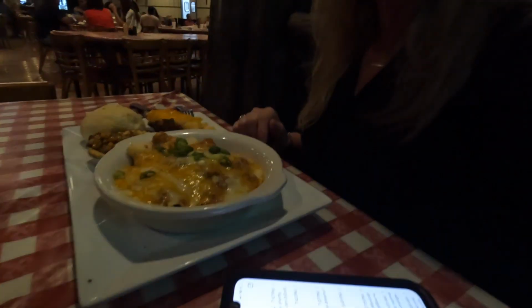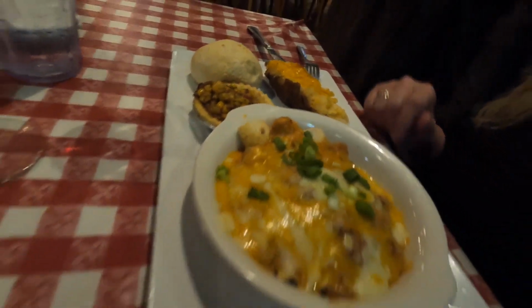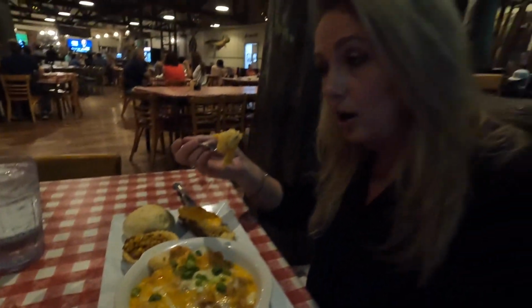All right. What'd you get, Pam? I got the three cheese crawfish enchiladas with the twice baked potato. Nice. And I got the stuffed eggplant with the twice stuffed baked potato. And this looks pretty amazing. Yes. Yum.